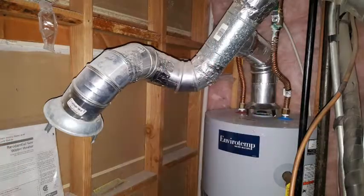The burn chamber in the furnace can crack, especially when they're older and or in poor condition. And then when you get that crack, you get the carbon monoxide that can transfer between what should be clean air and what should be exhaust air. And then lastly, you've got holes in the flue.